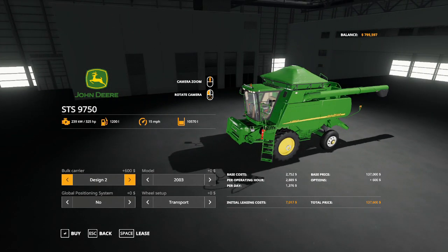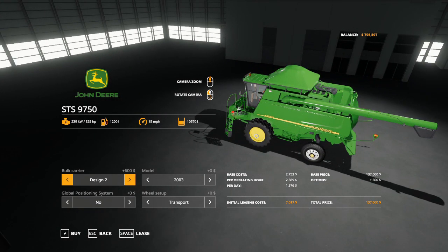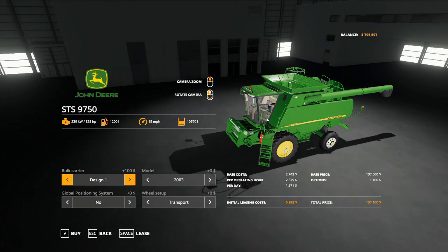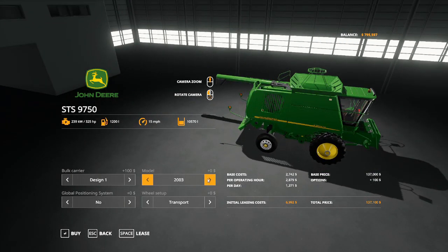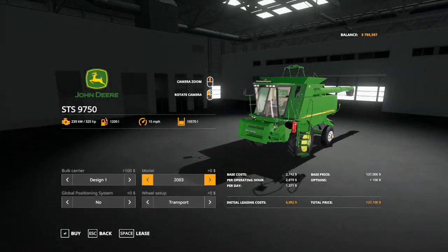This cover is funky. I mean, it's interesting. I just have gotten so used to open top harvesters that I can't get my head around that. But I do kind of like the crown or bulk carrier, as they're calling it. So we are going to go ahead and put that on. Now, as far as the model numbers go, 2003 or 2006, which one do we like better? I kind of like the 2003, so we're going to go with that.